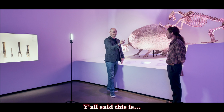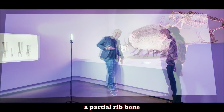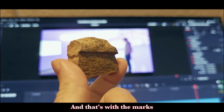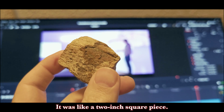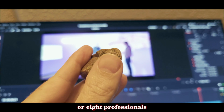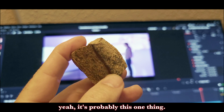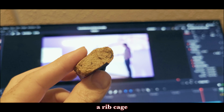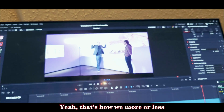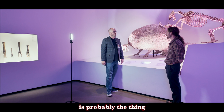What y'all said this is, they think it was a partial rib bone from a barosaur, because that's what we were finding nearby, and that's what the marks and indentations looked like. It looked like a 2-inch square piece, about the right shape. So we had 7 or 8 professionals who individually said it was one thing, and then together they all agreed, it's probably a rib from the barosaur. And I was all excited. So that's how we more or less reach consensus in science: we all agree what we're looking at is probably the thing we think it is.